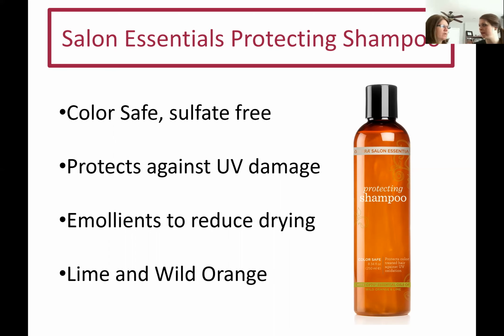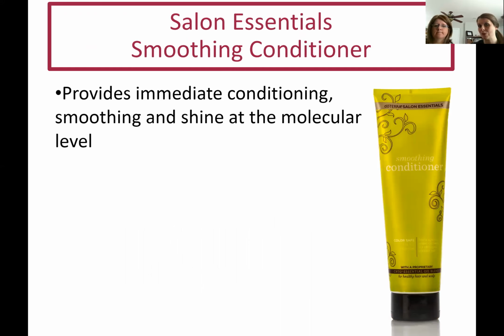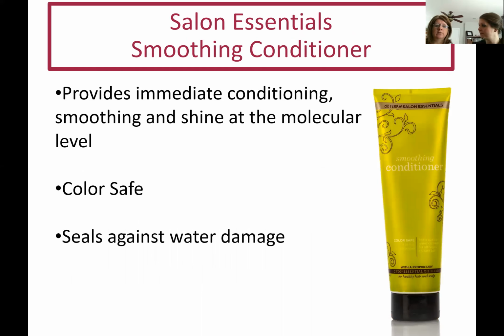So this is great. It doesn't over dry my hair. It doesn't make me have flyaways and frizzies. It keeps it tame and also shiny. Very, very shiny. Same thing with the conditioner. Nice and smoothing. It actually helps reduce the split ends. It's very color safe. And it seals against water damage.